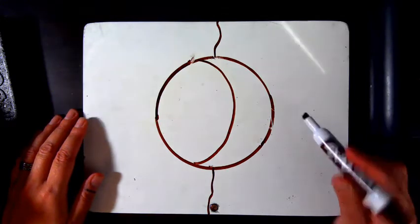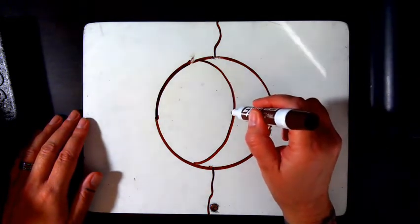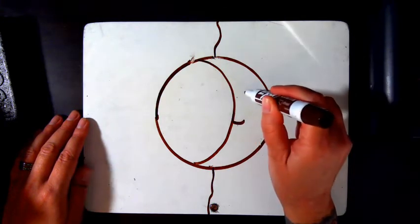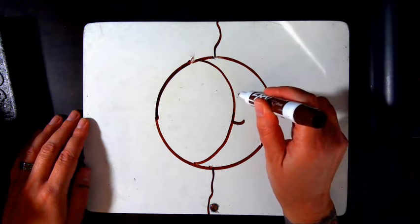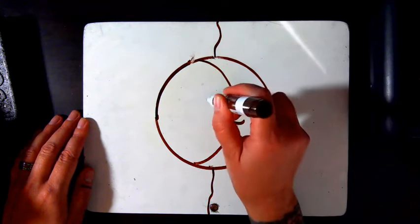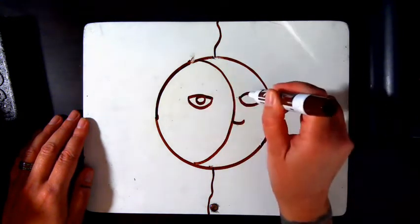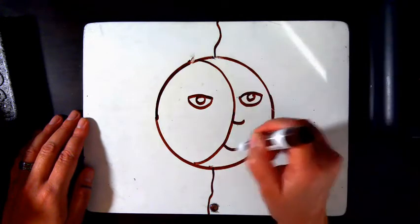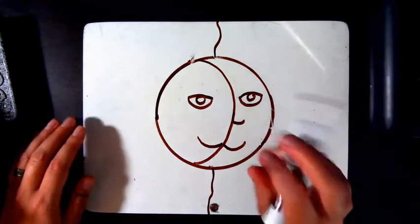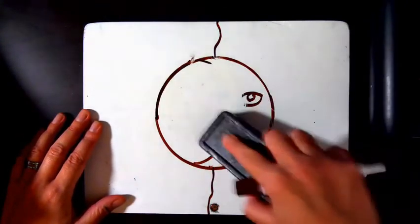Now, I can simply just keep this shape. I can add a nose to my moon like this. Just watch me for a minute, because I'm going to do a couple different things, okay? I'm going to add an eye here and an eye over here for the sun. And then, you could add your mouth. Is your moon happy? Is your sun happy? That's one way. Let me show you another way you can do it.